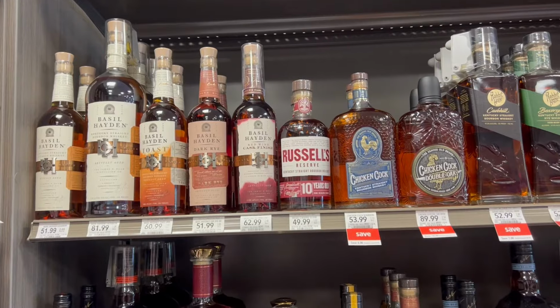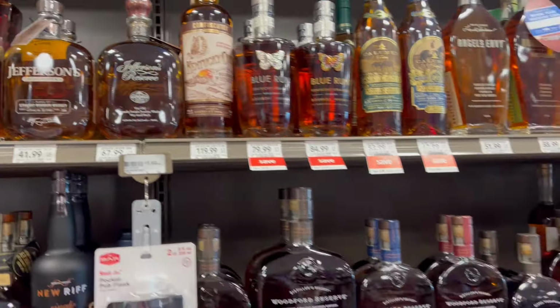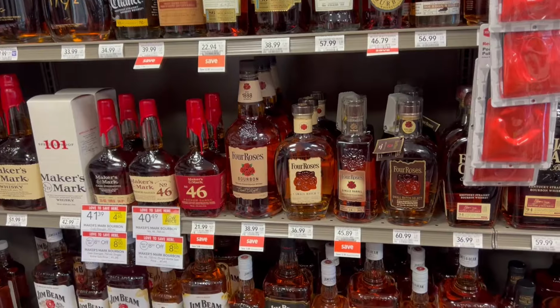So, the next one, Pat, we're going to is a Publix. All right, everybody, we're at the Publix liquor store. Had good luck with Winn-Dixie. Let's see what's in here. All right, so as we see, Pat, Blue Run, Calumet, they had a lot of great stuff, sort of. Four Roses, Makers, Elijah Craig. All your standard stuff all over.